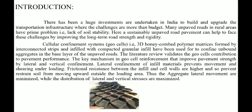Cellular confinement systems, that is 3D honeycombed polymer matrices formed by interconnected strips and infilled with compacted granular infill, have been used to confine unbound aggregates in the base layer of unpaved roads. The literature review validates the geocell contributions to pavement performance.